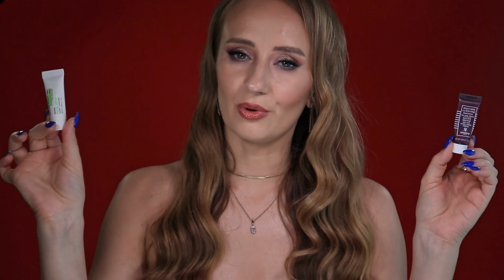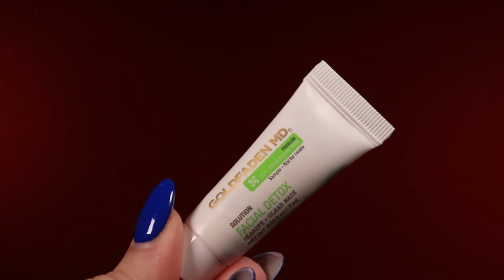Moving on, and the next products, actually two, are gonna be samples. Again, beauty boxes, advent calendars, and so on. The first product is from Goldfaden MD, if I'm not mistaken, and it's called Facial Detox Clarify and Clear Mask. It's a nice one. It's clay based, but at the same time, it's slightly nourishing and you don't feel dryness after using this product. It works nicely, but as it was a sample, a travel size, I was able to use it only 3 times, if I'm not mistaken.